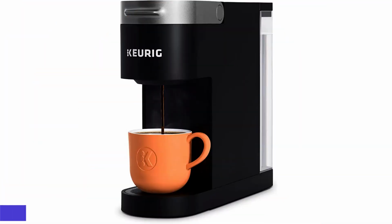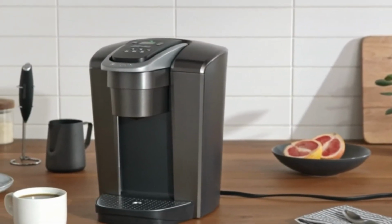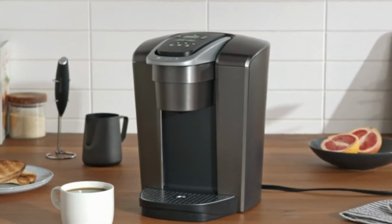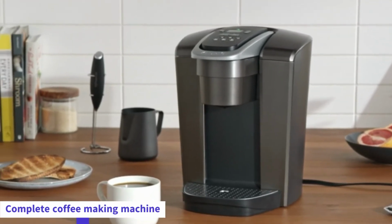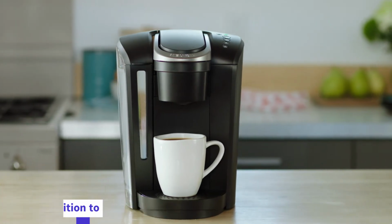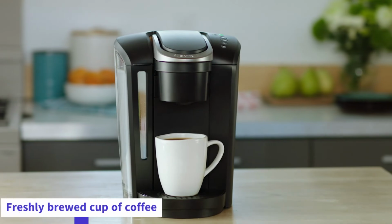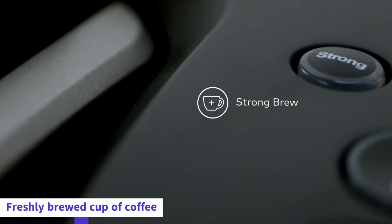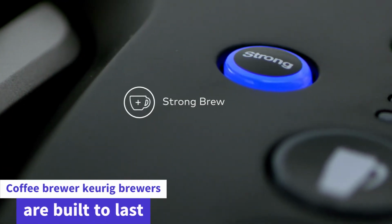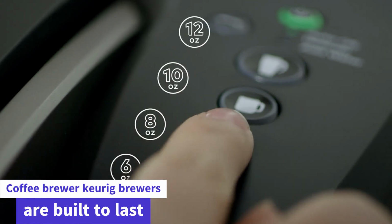Coming at number 3. Keurig K Select Coffee Maker. The Keurig K Select is the ultimate coffee maker. It's not only a coffee brewer, but a complete coffee making machine. The K Select is the perfect addition to any kitchen. Just add water, select the amount of coffee you want, press the button and enjoy a freshly brewed cup of coffee. The K Select is the perfect coffee brewer. Keurig brewers are built to last.